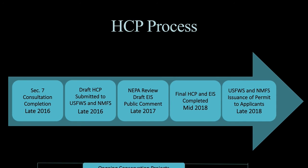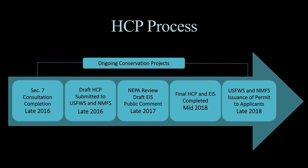Over the next 4 years, as the HCP process moves forward, the districts will continue to work with their partners on conservation projects that will help restore habitat and support agriculture and recreation in the Deschutes River Basin.